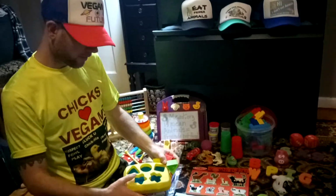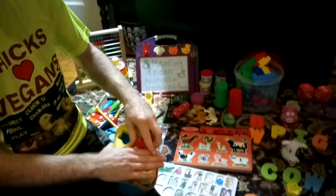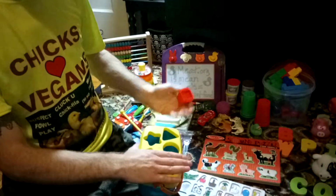Now, if this is too hard for them, you can cover up a couple of them and let them do it. So you can always block 2 off if they're having a hard time with it. You can block 2 of them off.